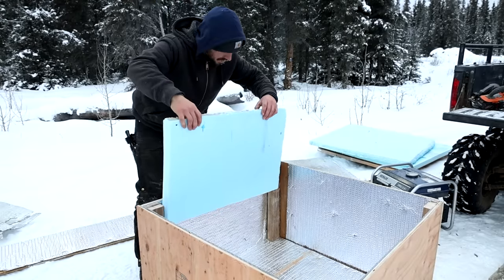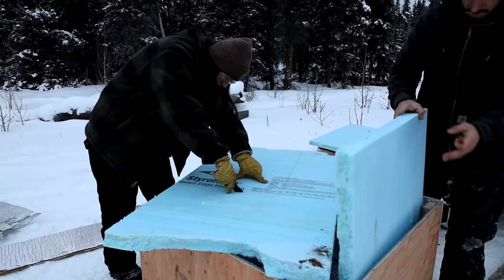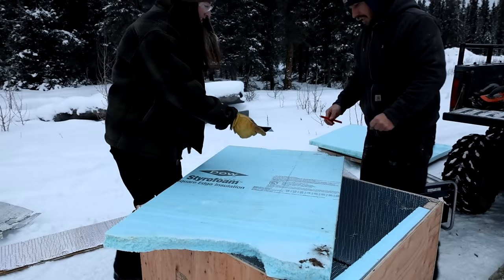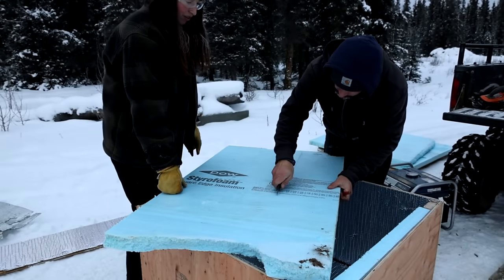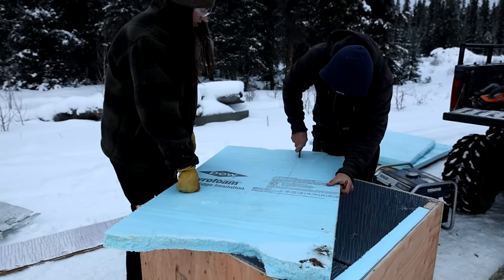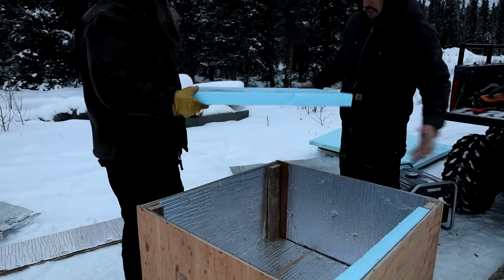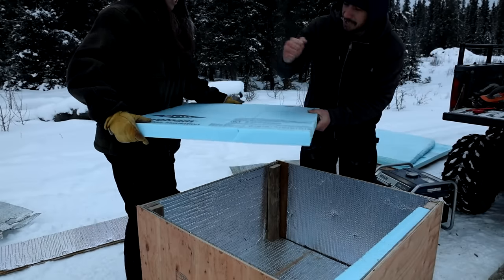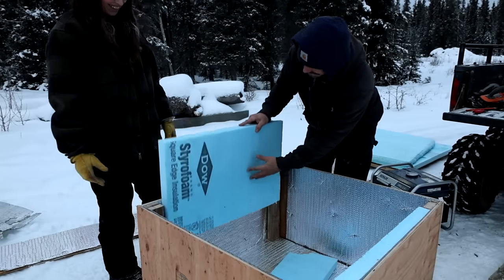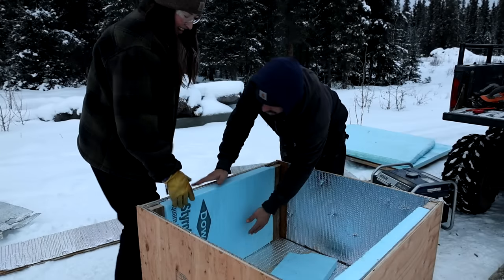Most of that type of foam. Oh, nice! Are you kidding me? That's beautiful. Very nice. Oh, that's not a straight one. It's never the answer. Here, you gotta put it. Oh yeah, this one's snug. Nice.